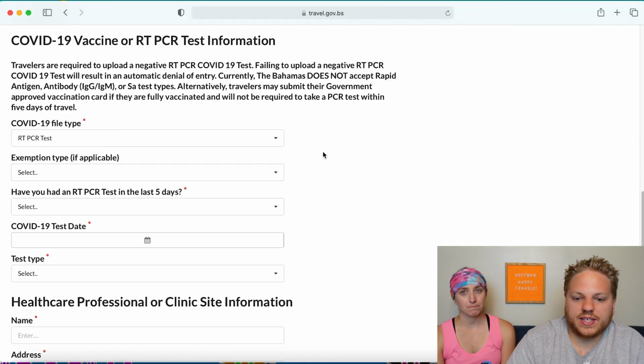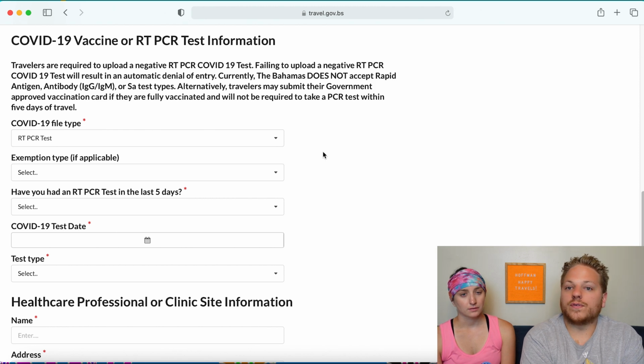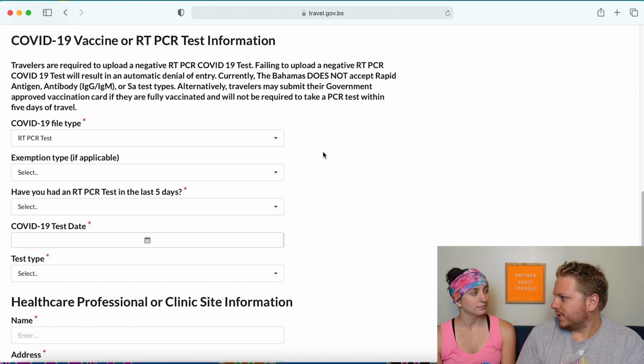Usually, they'll have a question or follow up with you in some way or have you correct something. They want you to travel. This is the important stuff: COVID-19 vaccine or the PCR test information. If you are fully vaccinated, you do not need to test before you arrive. You can just provide your vaccine information, which we will be doing ourselves. If you're not vaccinated, you do need to provide a negative PCR test.